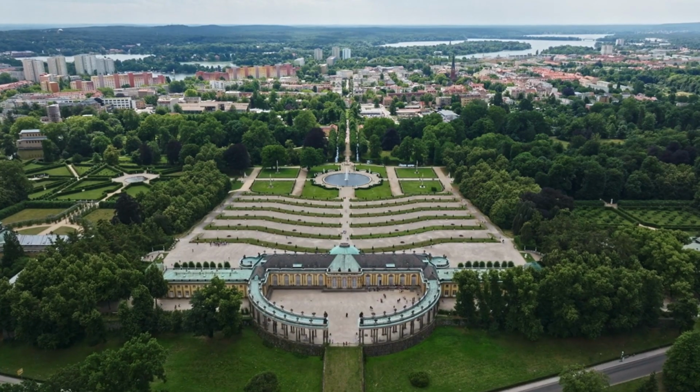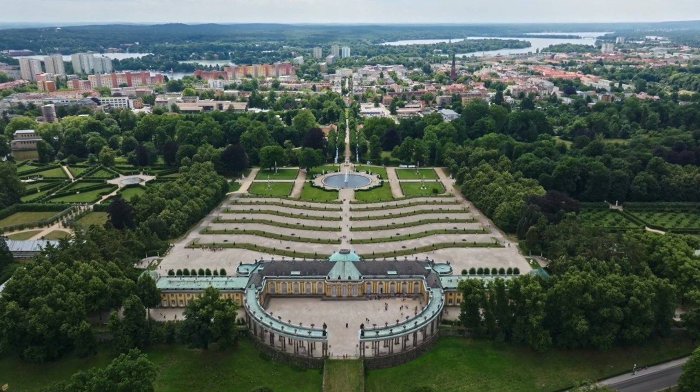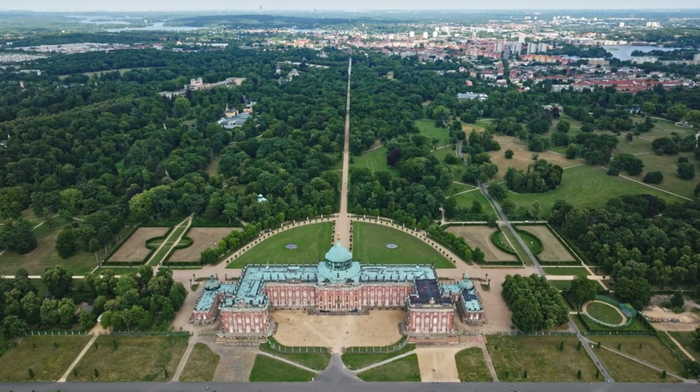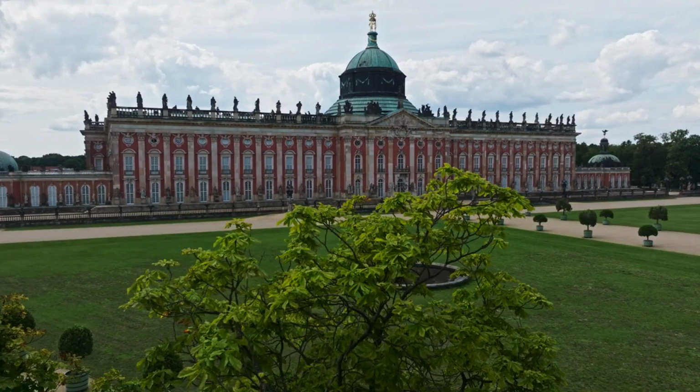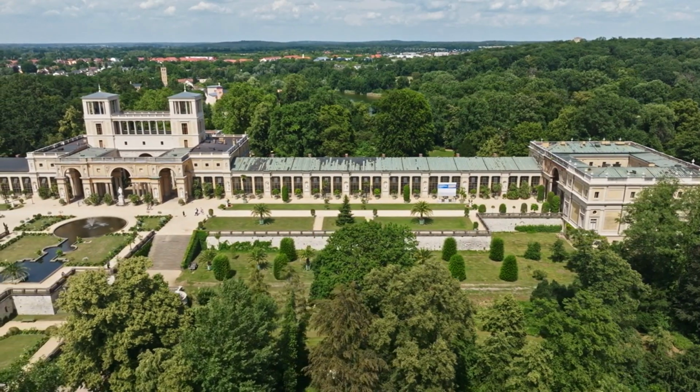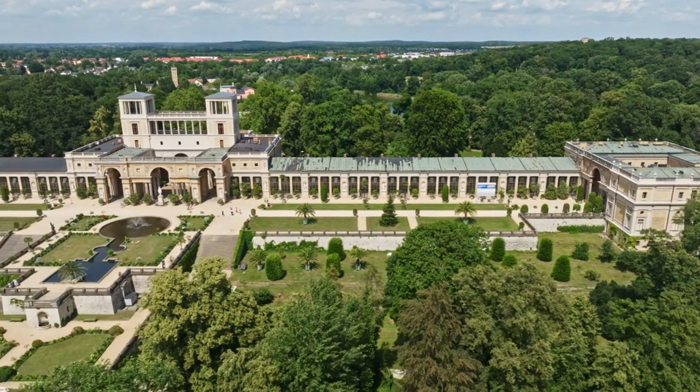But what truly sets Sanssouci apart is its perfect symmetry. The central dome, flanked by two smaller ones, creates a rhythmic silhouette against the sky. And those windows, tall and elegant, they blur the line between inside and out, inviting nature into every room.